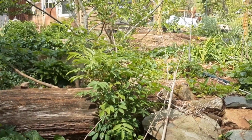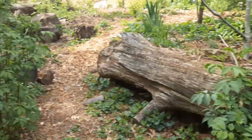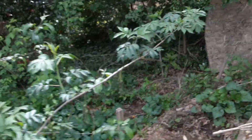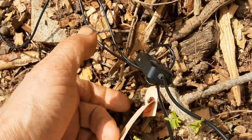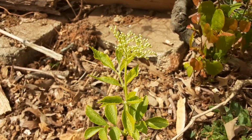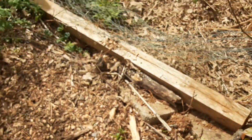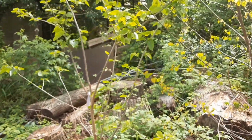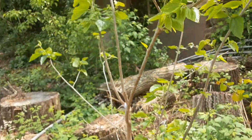Mixed in, we have multiple varieties of strawberry, everbearing and June bearing. We'll look at a bed of those as well. I mentioned the elderberries, 3 varieties of the elderberries on the property. This is a Goldberry elderberry. It's the first year here. It's flowering right now. I believe that gives us a golden elderberry. It's a mulberry. Almost consider it more of a fruit tree, but it gets the berries. It's got young berries on it now.